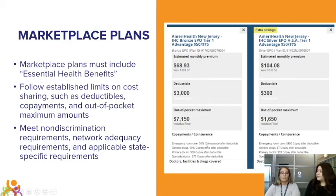Also, if you notice, they have a bronze plan and a silver plan. With the bronze plan, yes, you do pay less. However, if you look at the silver plan, it is a little bit more. However, your deductible will be less, your out-of-pocket will be less, and so will your co-payments and co-insurance. So to get the most out of your premium tax credit, sometimes it's best to use the silver plan because you'll basically get more for what you pay for.